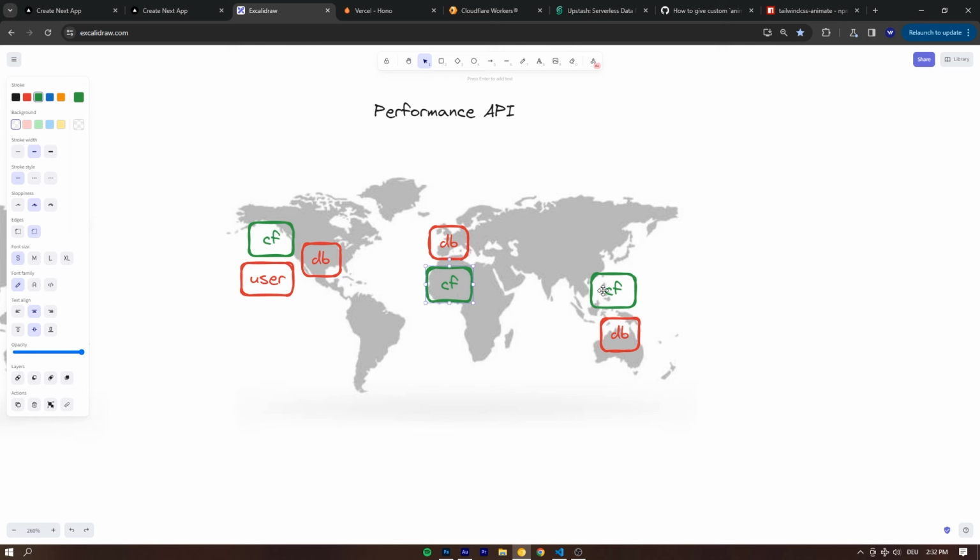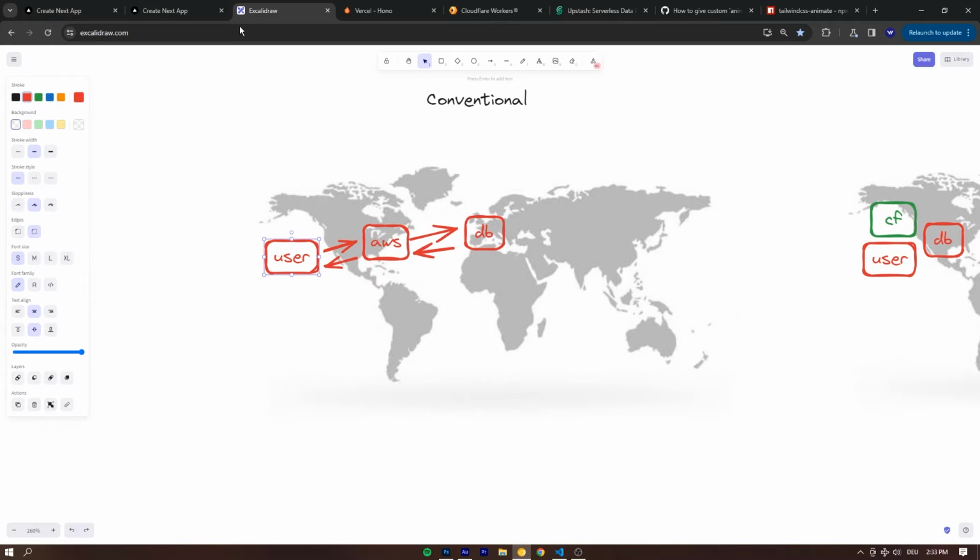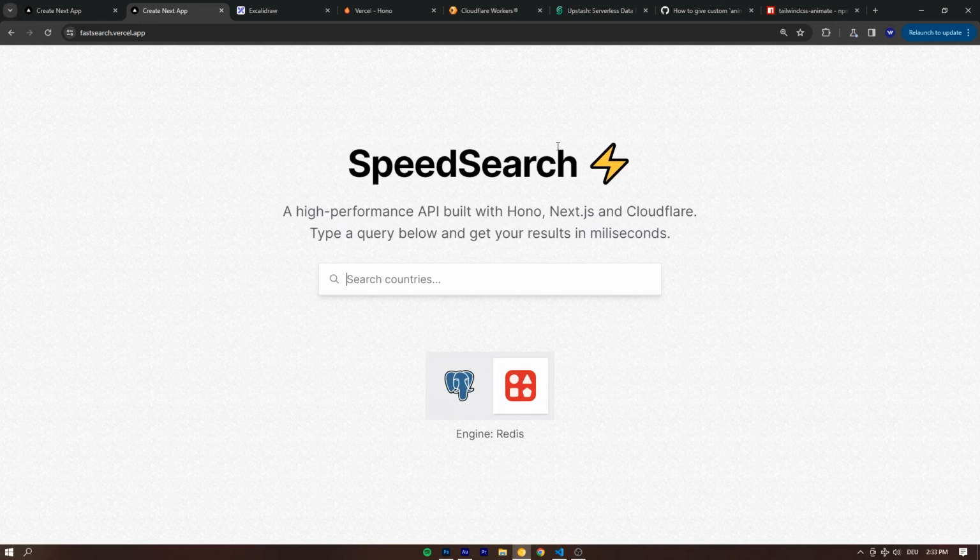So our final infrastructure will look very similar to this, with a lot of distributed database instances and a lot of distributed function instances. So no matter where the user is, it's always going to be close to them. Versus in the conventional setup, that is not the case. And that's how we get the really nice latencies.